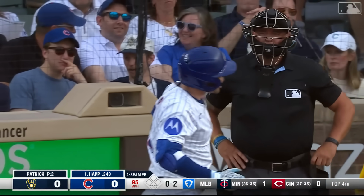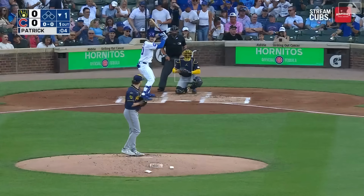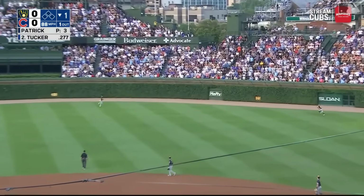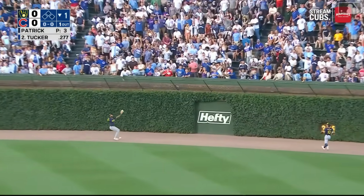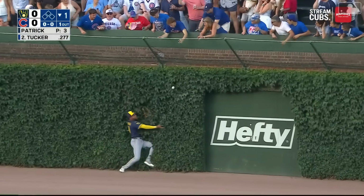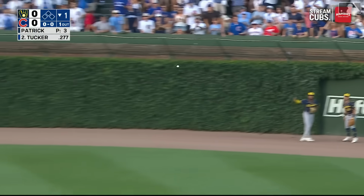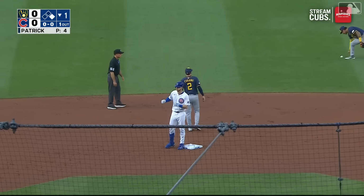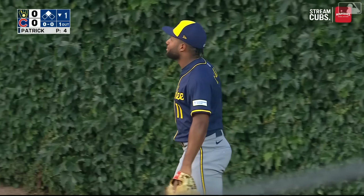Good afternoon, good evening, and good night for Ian Happ. Tucker a lefty, then you get the righty in Suzuki. Swing and a high fly ball drilled out towards right center field. That one is off the glove of the center fielder Churio. Into second is Tucker, and it's a double. That's a tough play for Jackson.